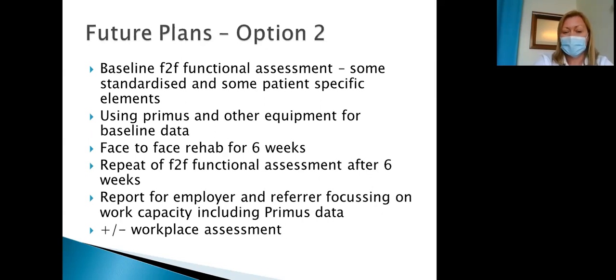So just to summarise, the idea would be to be able to get through more patients, to do it as efficiently as we possibly can, use what we can with the Primus in order to get that objective information and everything that we need in a shorter space of time, to offer that face-to-face if it's possible, and if not, have that remote option available to people who either live further away or are not capable of face-to-face interventions. But the simple reason for doing this compared to what we've done so far is just to capture as many people as we can and offer them the opportunity for work to be a focus of their rehab.